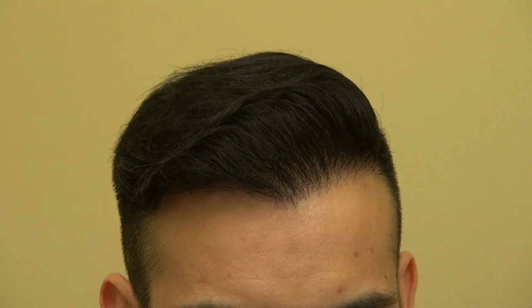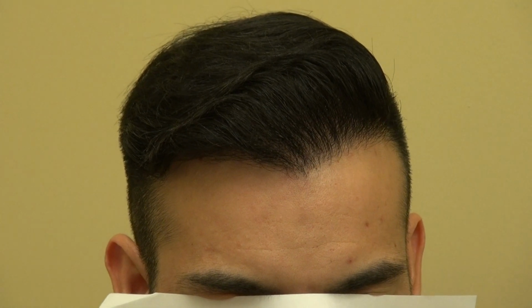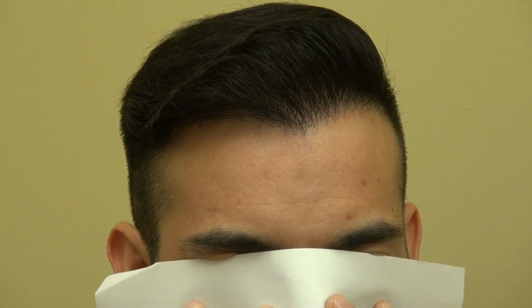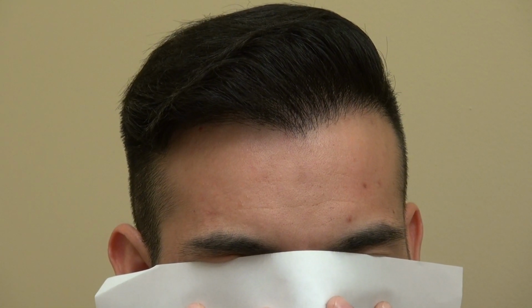Hi, this is the RF hair transplant restoration surgery result for 1 year post-op with before and after photo. Look up, sorry, got a camera, perfect. With before and after photo by Dr. Diep, and this is a year follow-up.